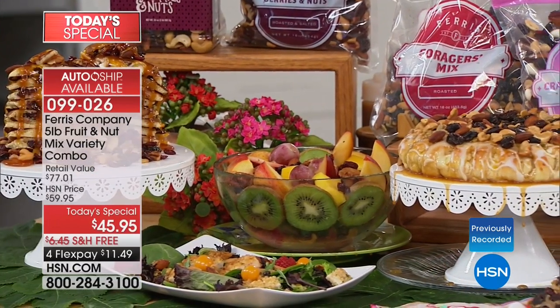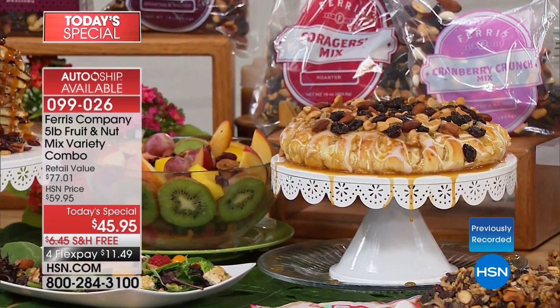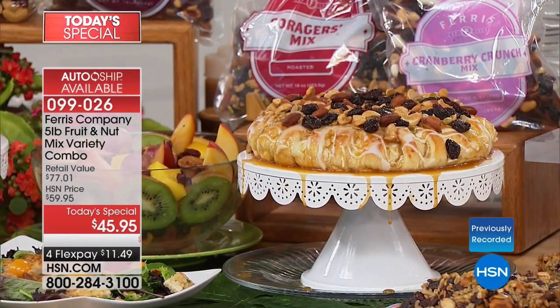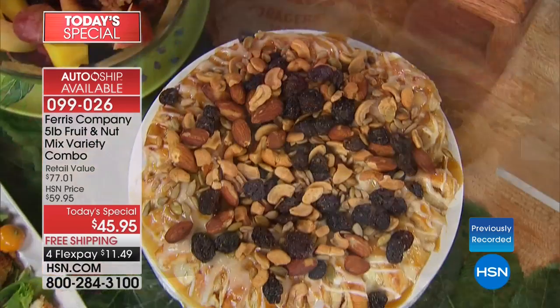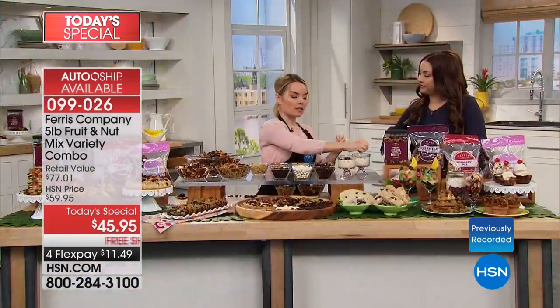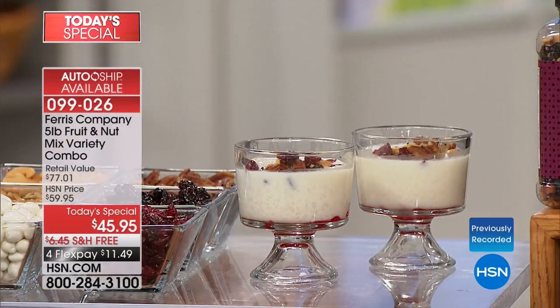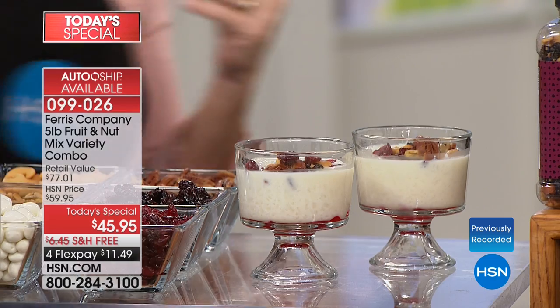And when you're snacking, you can get crazy with this. I love to just do parfaits and put a little bit of Ferris into my parfaits. You put it in your cereal. Just get a regular cereal. You don't have to worry about buying the kind with the freeze-dried fruits in it. Just pop a little bit of this on top, and it gives it that extra crunch in the morning that you're looking for. And top it with some, like here we're going to do maybe just, this is a rice pudding.